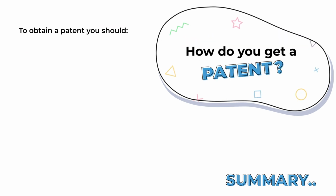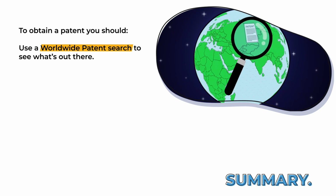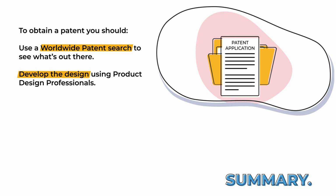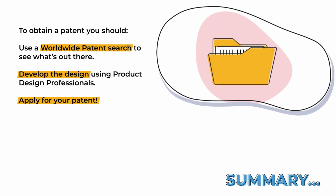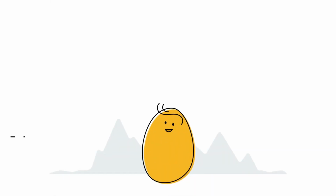To obtain a patent for your invention, we recommend starting with a worldwide patent search to see what's already out there. Then develop the design, and finally, you can apply for a patent. But how do you get one? First step. File your patent.